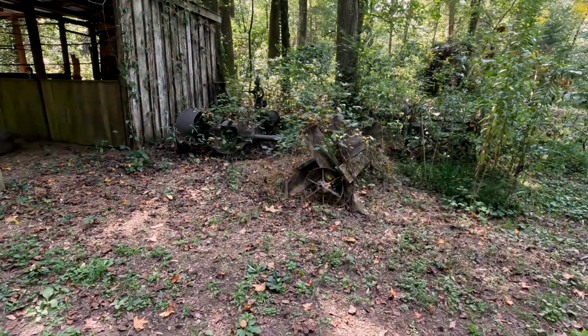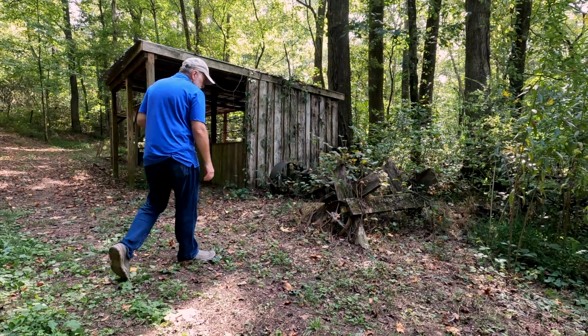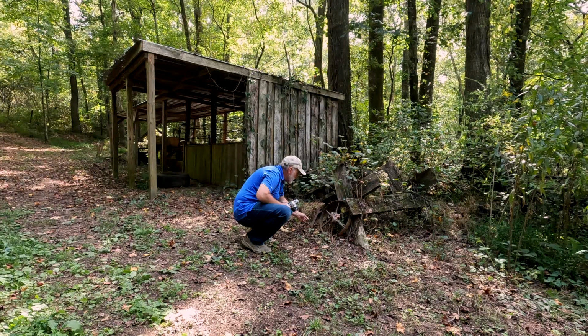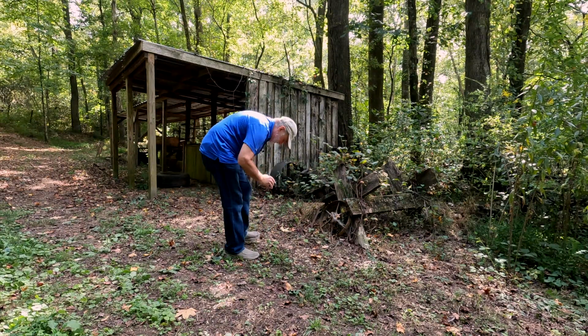Looks like we've got some nice subject matter here. We've got this nice rusty spot here. We've got an old wrench. Got some spider webs. I like it. Just my style.